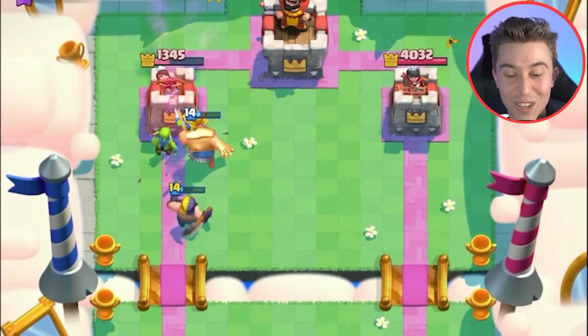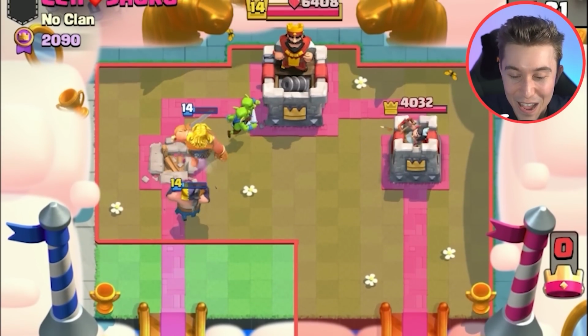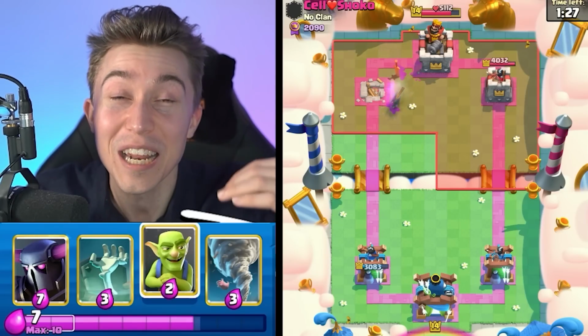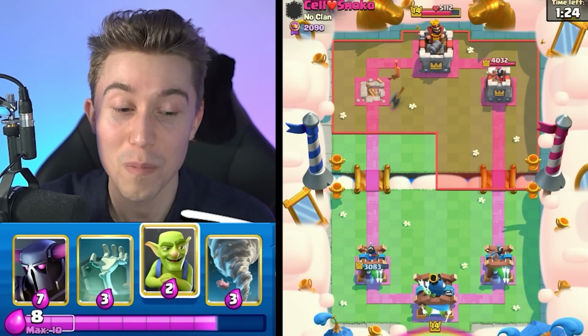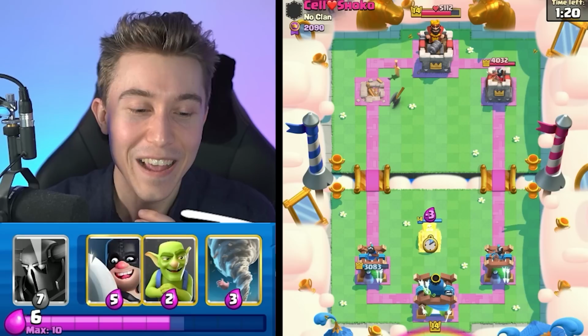And notice how the Executioner hits the archers behind the tower because of its ridiculous range. That is such a cool concept of being able to pierce through a tower and still hit units behind it. You would think that the tower would be thick enough to absorb all of the shots, but it's simply not strong enough. It's crazy. Oh my gosh.